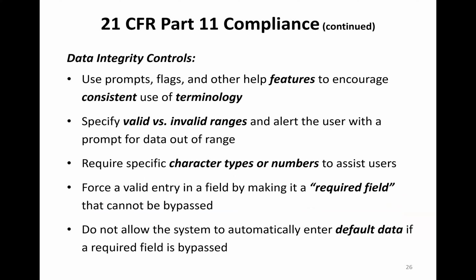Now, data integrity controls. These are the features or functions that a vendor can provide to make sure that you're able to make the system Part 11 compliant. You can have prompts, flags, and other features encouraging consistent use of terminology, kind of corralling the user and forcing them to enter in a certain format or a certain length of the entry. There are many ways to do that. And you also want to make sure you have specified valid and invalid ranges where someone is entering data so that the user is prompted that data is out of range.